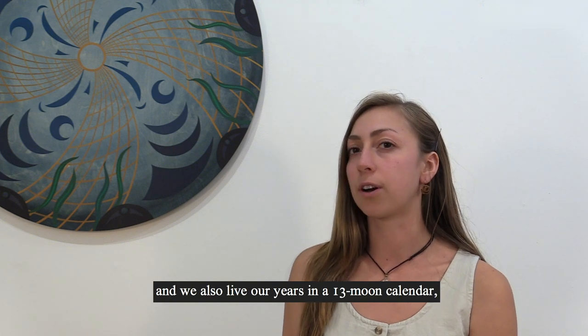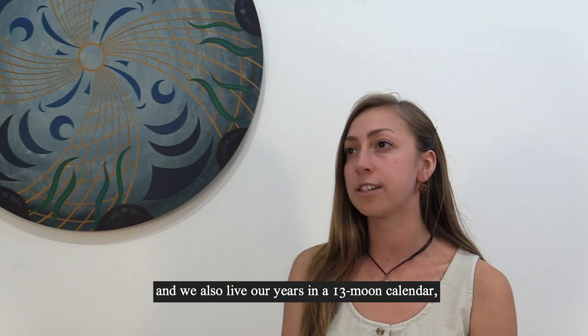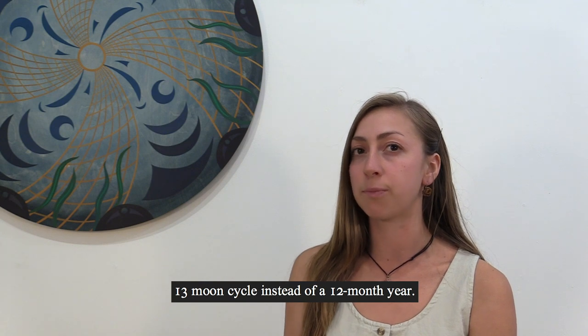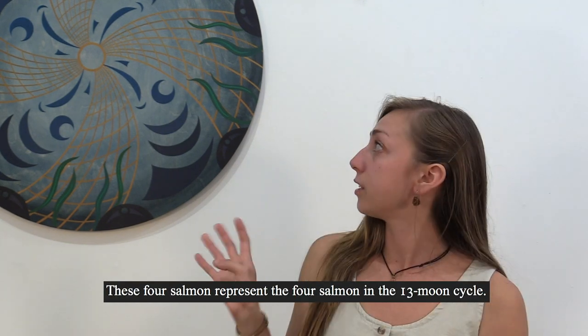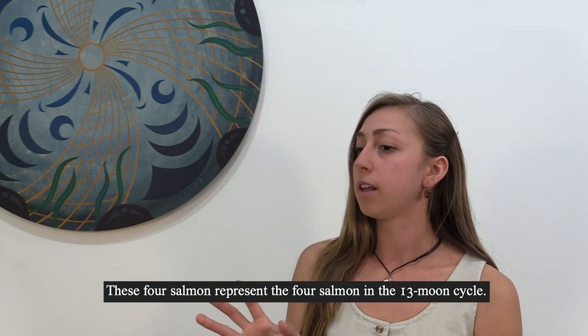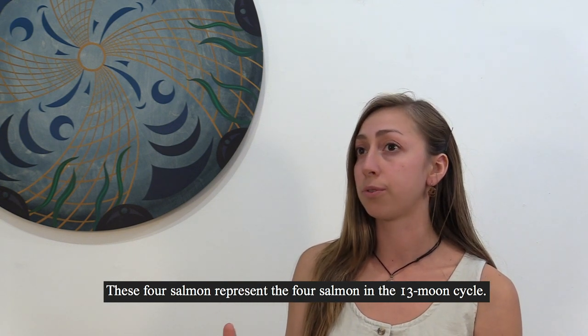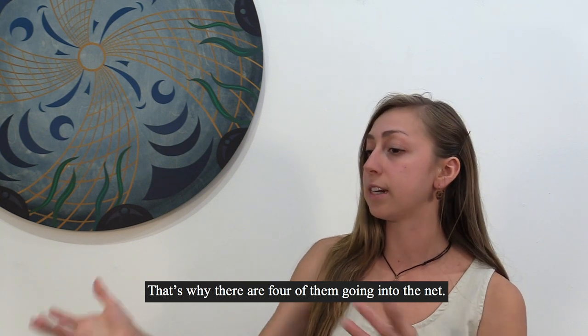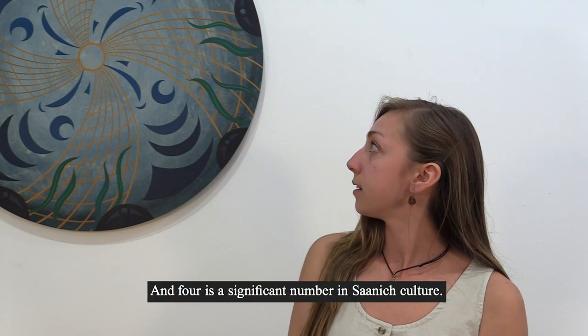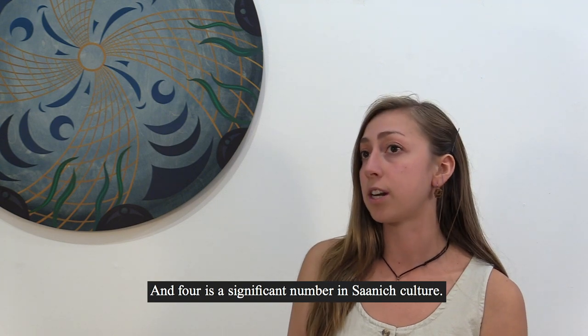And we also live our years in a 13 moon calendar, 13 moon cycle instead of a 12 month year. So each moon represents different activities throughout the year. These four salmon represent the four salmon in the 13 moon cycle. And that's why there's four of them kind of going into the net. And four is also a significant number in Saanich culture.